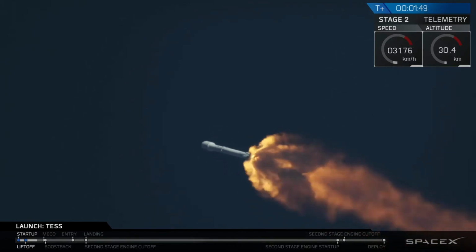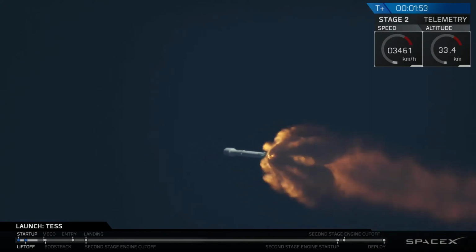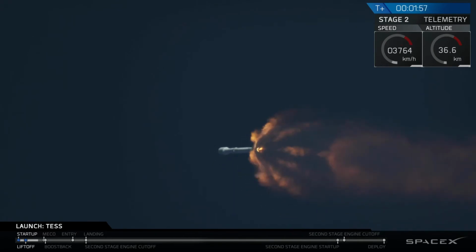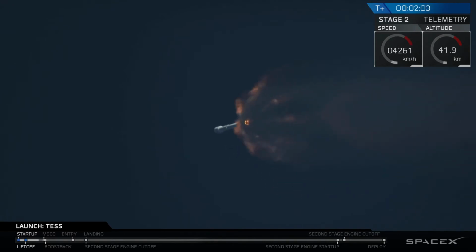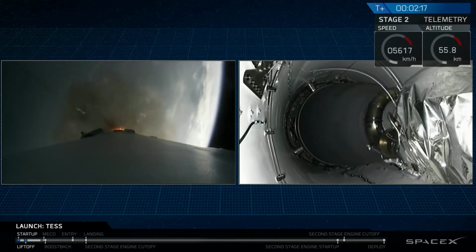Now coming up here shortly, you're going to hear 3 big events happening in rapid succession. The first is MECO, that stands for main engine cutoff. That is where all 9 of the first stage engines are going to shut down. That's in preparation for the next step, which is stage sep, or stage separation. That is where stage 1 will separate from stage 2. Stage 1 will make its way back down to the drone ship. Stage 2 will continue on with TESS to its orbit. And then you're going to hear second engine start. That is the ignition of the second stage engine. Let's check it out here.